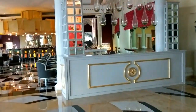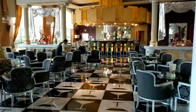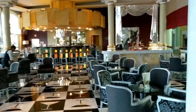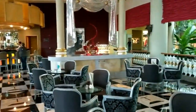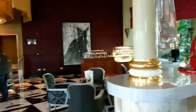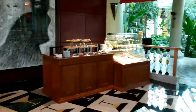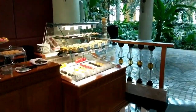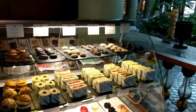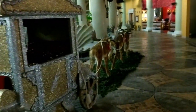On this side is the lobby bar. It's open 24 hours a day. A great spot to get coffees or have a drink after dinner. It also has a little dessert kind of snack shack you can see over here, with different pastries, treats, sandwiches. So if you need a little snack. We're just going to go kind of around the circle here.